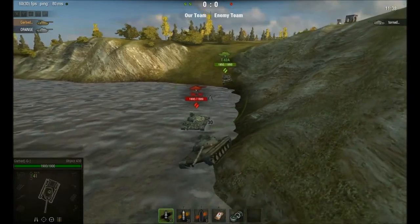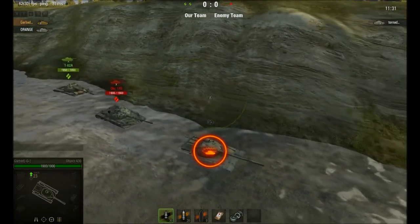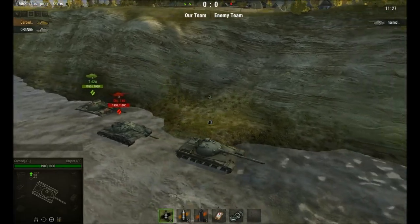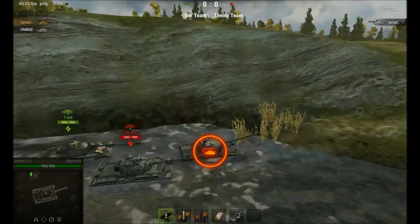We're going to see the T-62A here starting way at the back, but it's going to catch up to these two tanks because it travels very well on swampy ground, the best out of the three. The long story short is that these tanks will perform relatively similarly in mixed terrain.